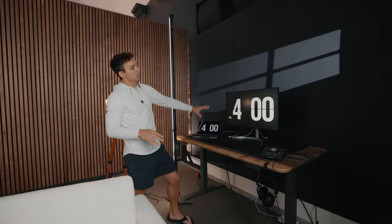I have a lot of people, friends, family that want to come in and film, and it's nice having a pretty neutral looking background that isn't branded with Full-Time Filmmaker or something that people can use for their businesses. And then at times, like I said, I'll turn everything this way and film with this back wall, just a nice black wall. A lot of times I'll have this pulled up as a nice little computer background.